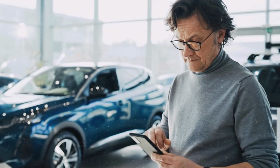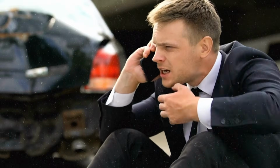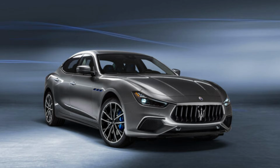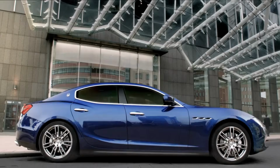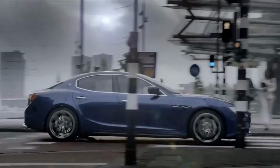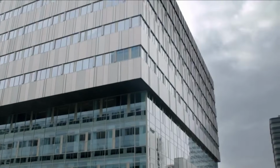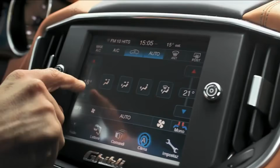Stick around, because number 1 is a car so unreliable that even the brand's biggest fans admitted it was a disaster. Maserati Ghibli. A Maserati Ghibli looks like a dream. Italian design, that Trident badge, and a Ferrari-related engine sound. But here's the ugly truth. The Ghibli is one of the worst luxury money pits of the last decade.